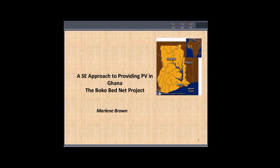So, systems engineering approach to... when I said providing PV, just so if I give you acronyms you don't know, please stop me, but PV is just photovoltaics. Photovoltaics is solar electricity, okay? So PV is just easier. And this is in Ghana, and it's called the Boko Bed Net Project. That's what it's called.